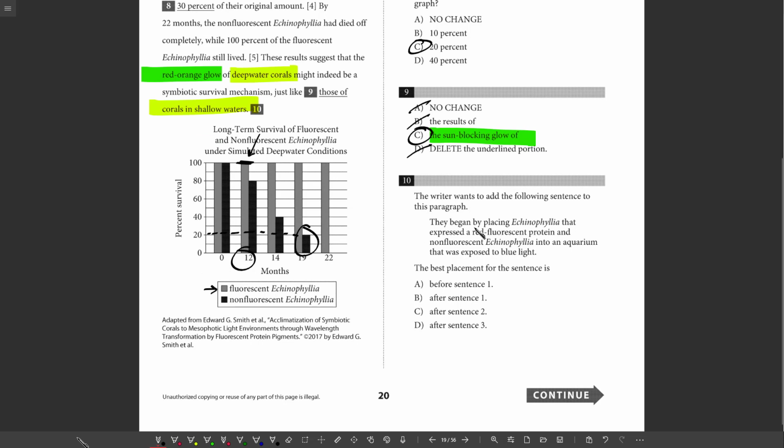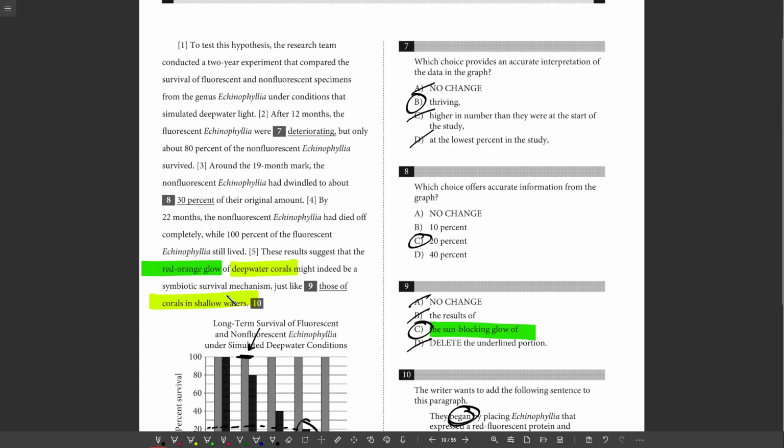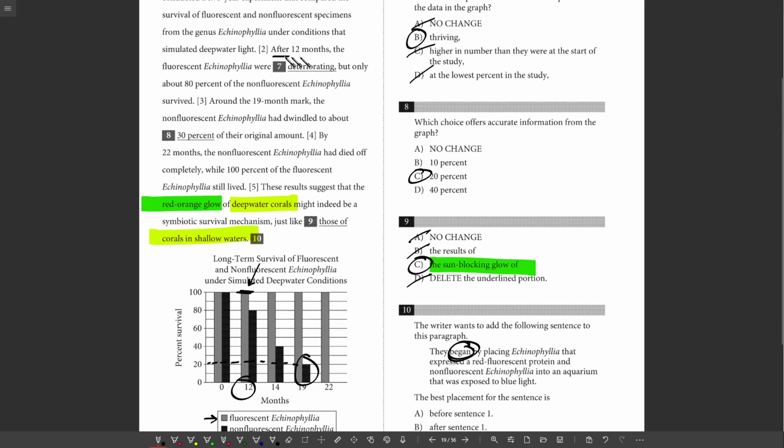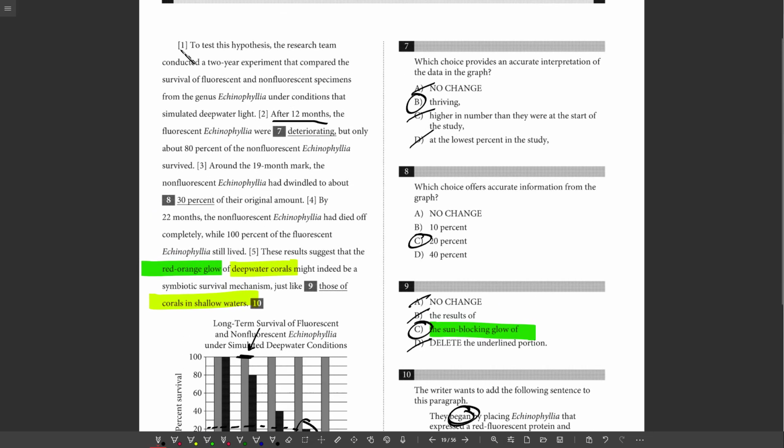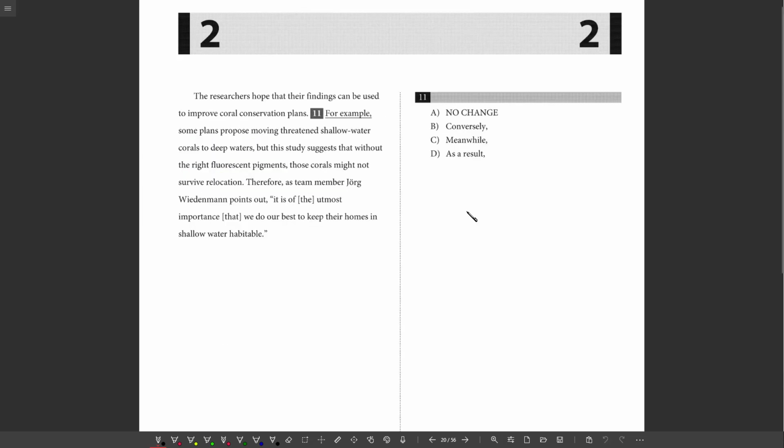10, where should we put the sentence? They began by placing echinophilia and so on into an aquarium. So to me, beginning, right? This is the beginning of the experiment. Sentence 1 introduces the experiment, how they're going to test their hypothesis. And then 2 jumps ahead to 12 months later. So it seems likely that I want to put this after 1 because sentence 1 introduces the experiment. Sentence 2 tells us the results after 12 months. And so we kind of want to understand, what did they actually do? And when they were checking the results, what were they measuring? And so putting this after 1 makes the most sense. So 10 is B.